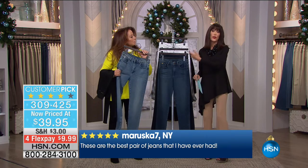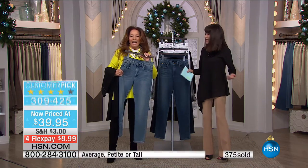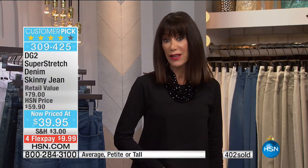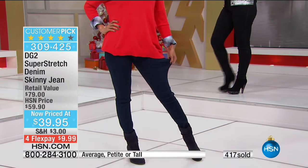Because we have heard this for 23 years now from women who had stopped wearing jeans, haven't been able to wear jeans till they were introduced to Diane. And I tell you, if you have the regular, but you've never tried the super stretch, you owe it to yourself to get it home and feel it and put it on your body, because Diane is right. It feels so glorious on, no matter where your life takes you.